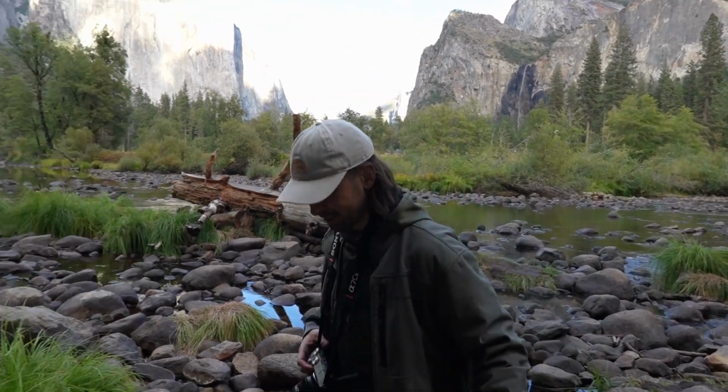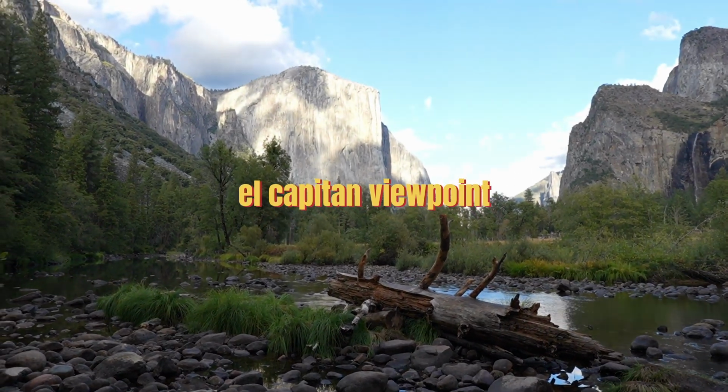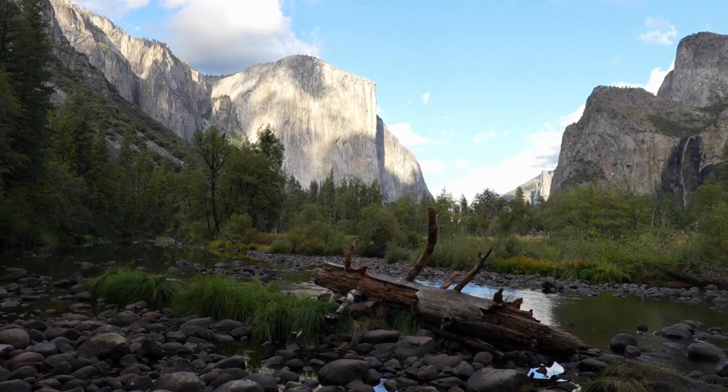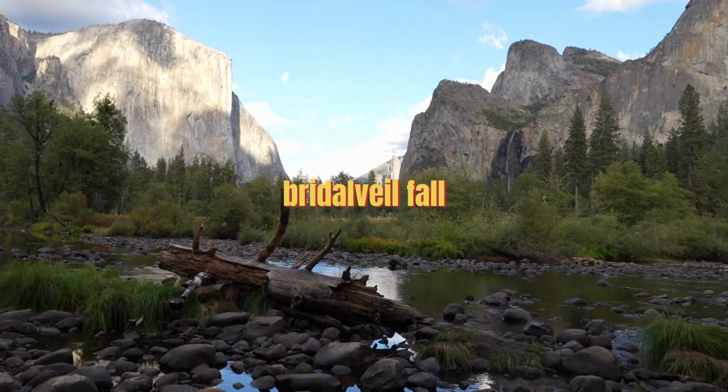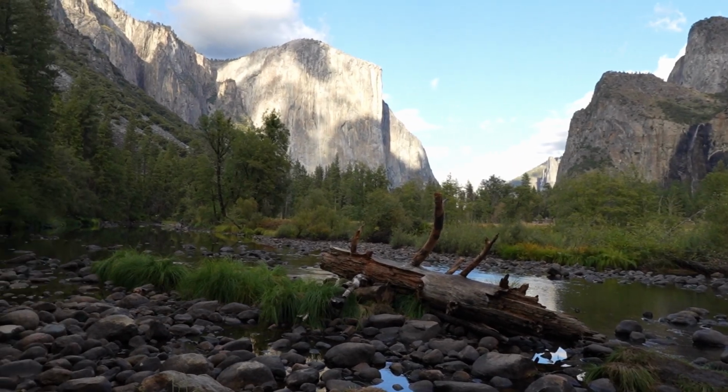Look at that view. What is this view, Matt? El Capitan view. Wow, this is El Capitan view. I mean, USTC. So yeah, El Capitan. Definitely looks like. And Bridal Falls there. Oh, that's Bridal Falls. I don't know. You might be able to see Half Dome if those clouds were at the far end, but okay.